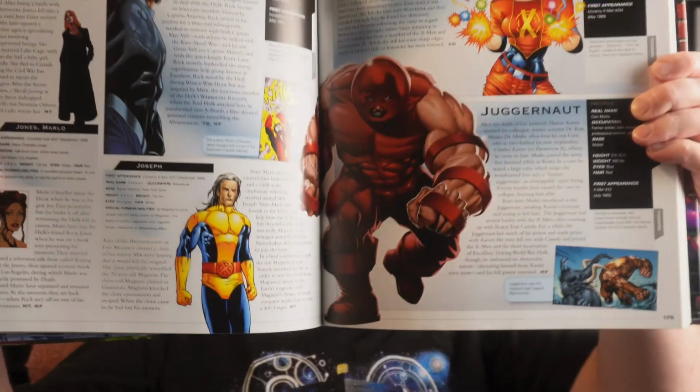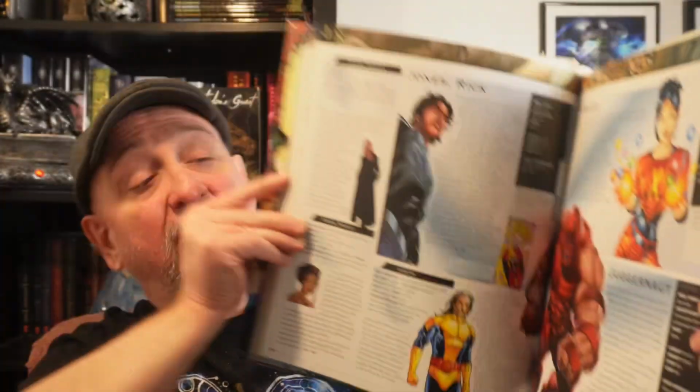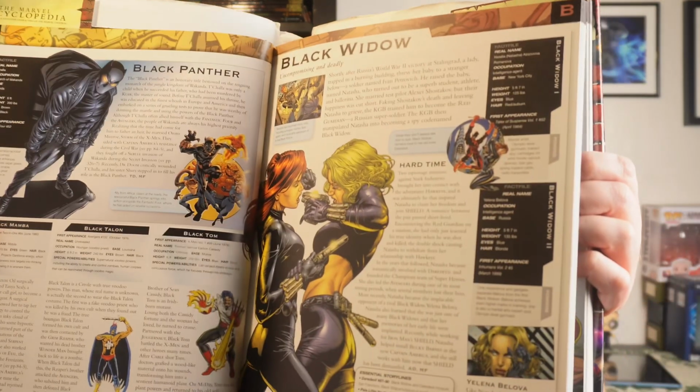But this is great, just like with the DC Comics Encyclopedia. This has dictionary entries on different characters. You can see Juggernaut featured down there, and it tells you all about how Juggernaut came to be and where he can be found. It gives the different comic book issues that made his character popular, and just a whole bunch of different characters. There's Black Widow. It's great, and it's got an index so you can go and find the different characters that you want to look at, and it's just fantastic.